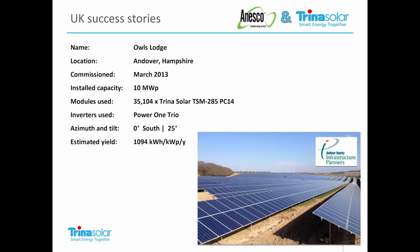Okay, another UK success story. This is with one of our key partners, Enesco, and this is Owls Lodge. This is one using some of our 72 cell modules. These are specifically for ground mount. Can be an advantage in terms of reducing the amount of ground mounted equipment that you need. Again, due south, 25-degree tilt. And in this particular one, what's interesting is that this is very heavily monitored. And I just wanted to share with you some of the results so far on that.